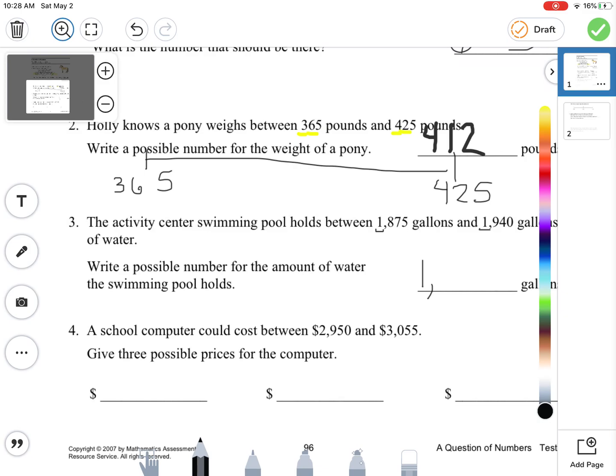So I'm going to go ahead and put an 8 in the hundreds place. Now I need to look at the tens place. I need to have something higher than 70 in my tens place. And that is so I can choose 70, 80, or 90 before the hundreds place would change. So I'm going to go ahead and put an 80. And the ones place isn't going to matter at this point because no matter what, I'm going to end up being between the 1,875 and the 1,940. I'm going to go ahead and just put a 3. That the swimming pool could hold 1,883 gallons.